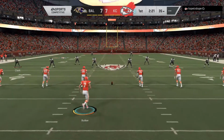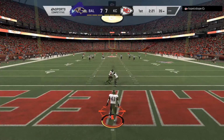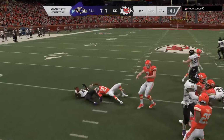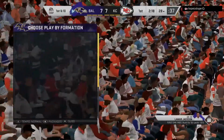So all even at 7 now as they kick it away. That'll be taken in the end zone. And the decision to bring it out, a good one, as he's up a yard or two shy of the 30.